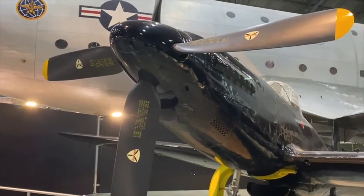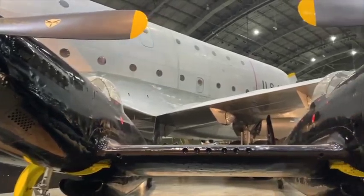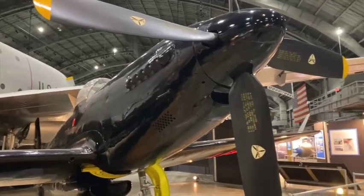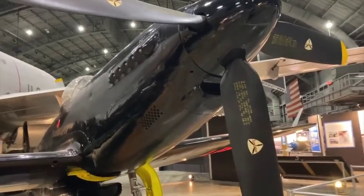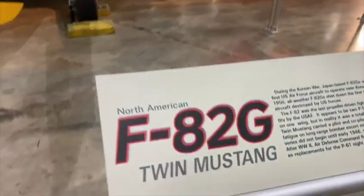All right, this is a unique one, everybody. That's right, you're seeing double. 2 cockpits, 1 middle wing. Twin Mustang.